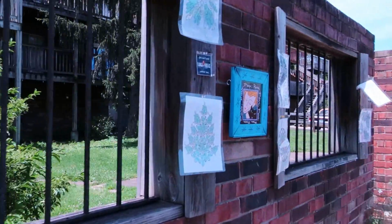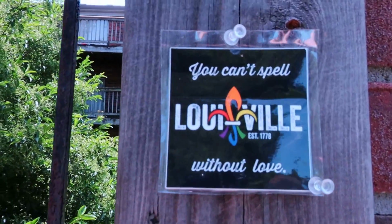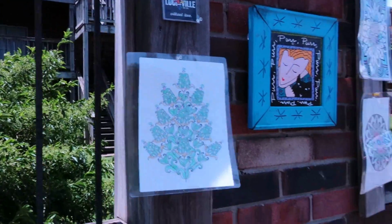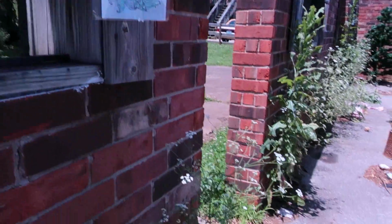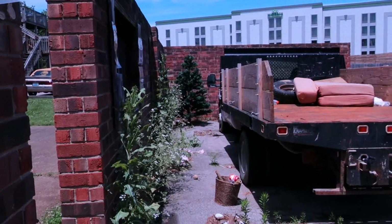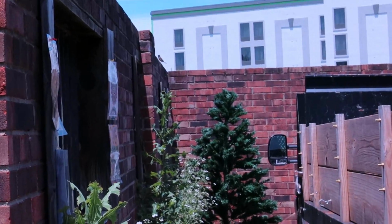This is a pretty Louisville-centric thing. That'll be good for pride too. And you see the chickadee using the fake Christmas tree as habitat? These birds, they actually are using it now.